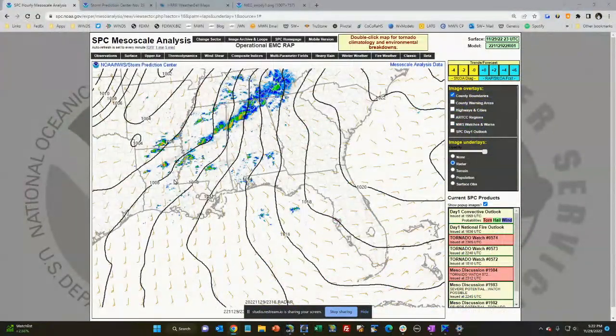First, we'll take a quick look at some of the surface analysis for around the Memphis area and in the southeast region. There is a cold front stretched right now across northwestern Arkansas back into Texas. Out ahead of that, we've got strong southerly winds coming straight out of the Gulf of Mexico. That is feeding moisture into the area and bringing us the showers and thunderstorms that we have experienced and are still expecting.